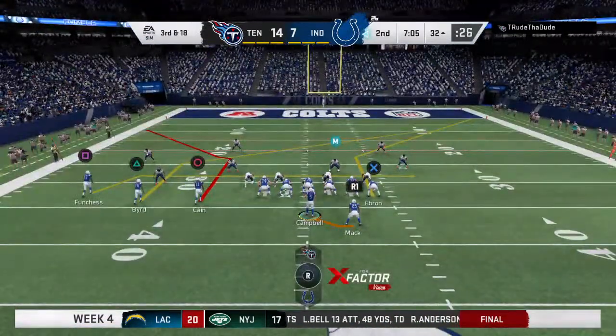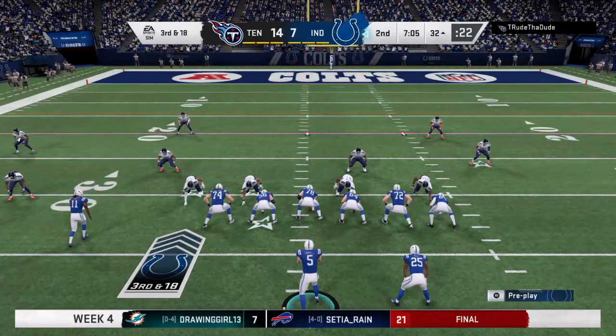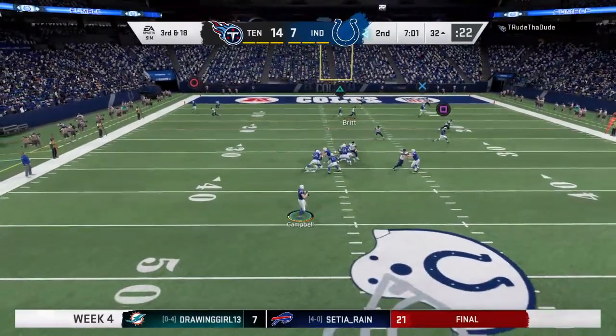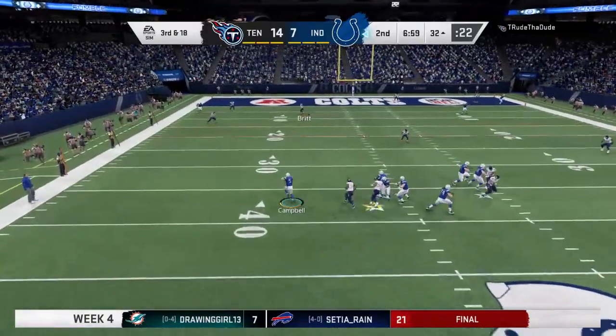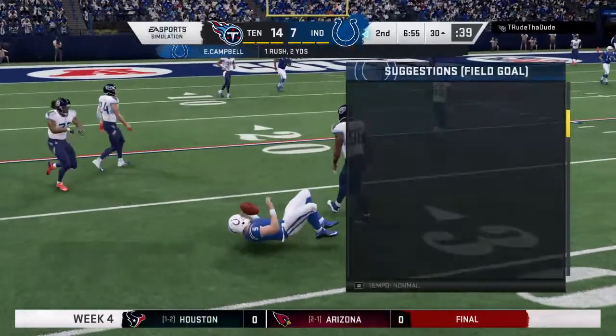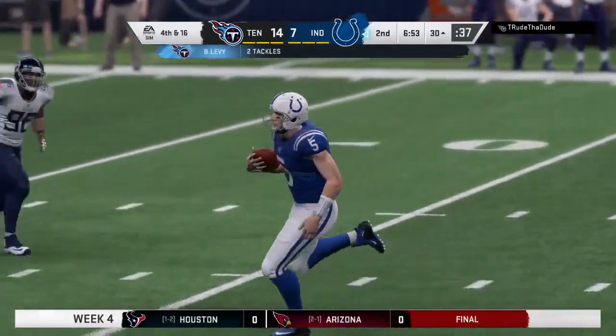The chance of wasting this great starting field position, a real threat. This is 3rd and long. To throw is Campbell. Off the play fake, steps away to his left. He's going to run, but he's got a long way to go. He opted to go with a scramble, gets 2 yards, and now it's 4th.